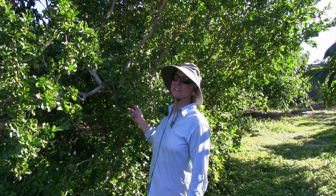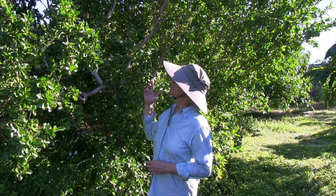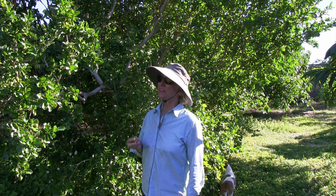So here's Barbados Cherry. Called that because the fruit looked like a cherry. It can be trained as a tree, but it really is better off as a bush. It's very productive. From June to December, it can make a lot of fruit.